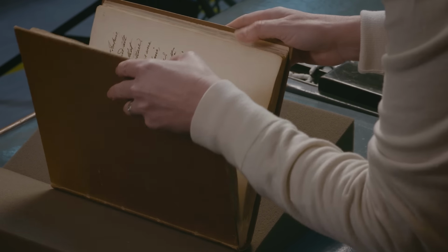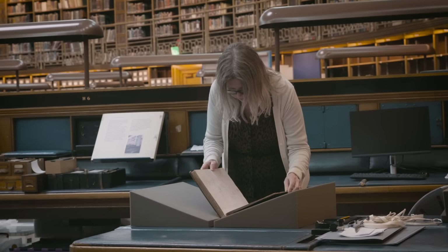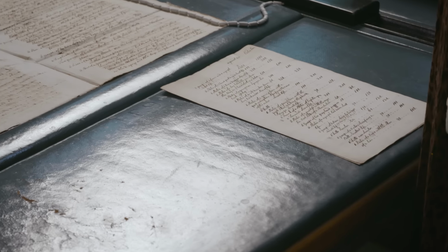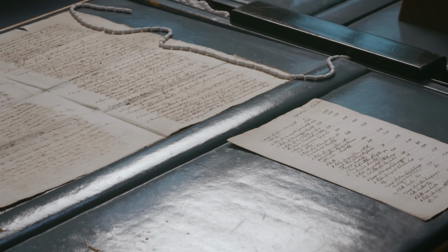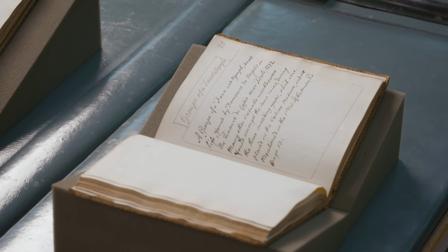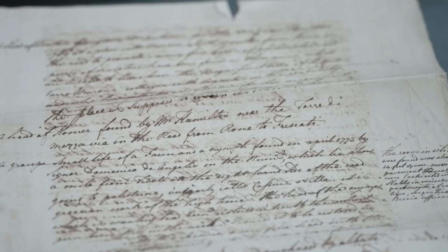So we're now in the round reading room of the British Museum, where we've come to look at some archival material. As well as the collection of objects, the museum has a substantial archive of Charles Townley's correspondence, inventories, account books, much of which was purchased later in the 1990s. It gives us a really rich set of insights into his collection of sculptures, including the nymph and satyr.